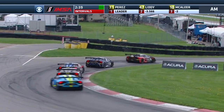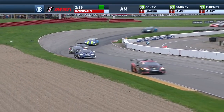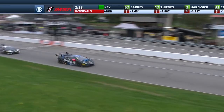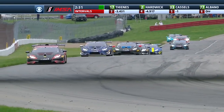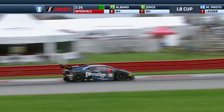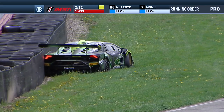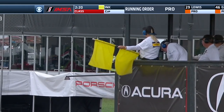Went for the inside at turn 6. And Lewis, I'm sure, will get a penalty for that. I mean, Cory Lewis had the pace. Yes. There was no need to do anything silly like that, quite frankly. Particularly not there. It's such a hard thing. I mean, right now, Cory's looking and seeing the pressure from behind.